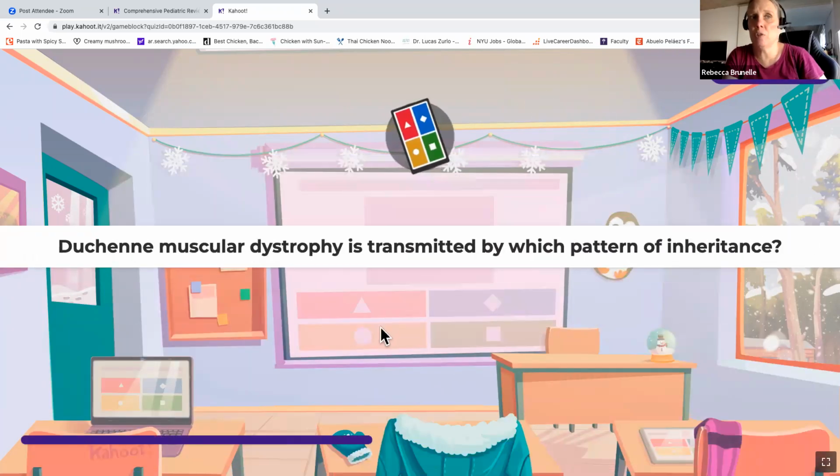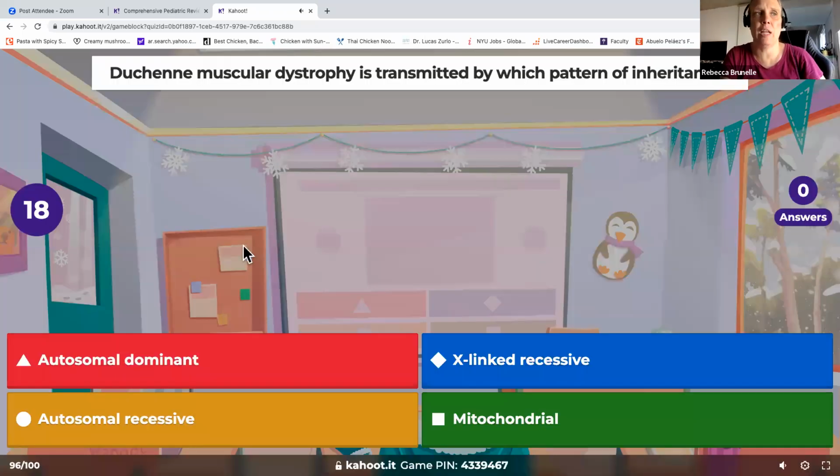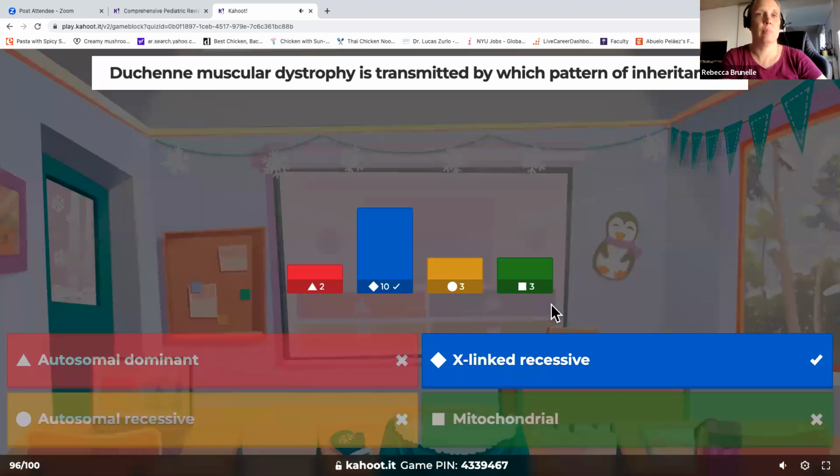So Duchenne muscular dystrophy is transmitted by which pattern of inheritance? Autosomal dominant, autosomal recessive, X-linked recessive, or mitochondrial? All right, yeah, X-linked recessive, very nice.